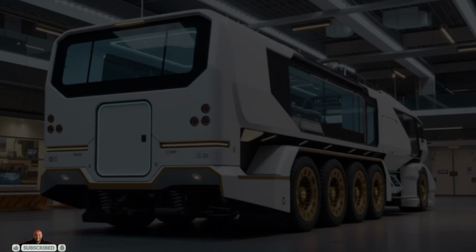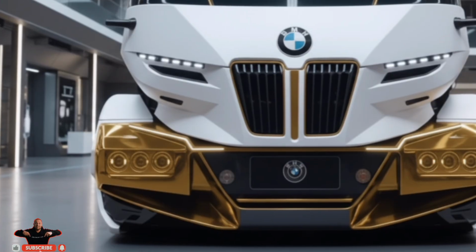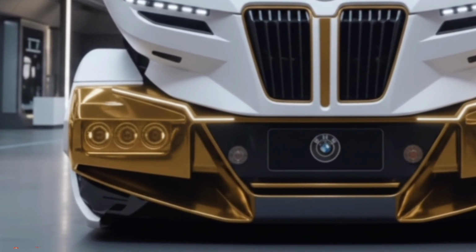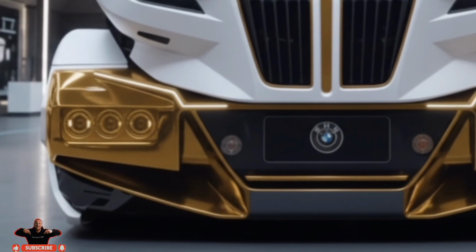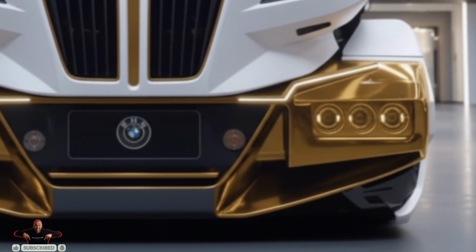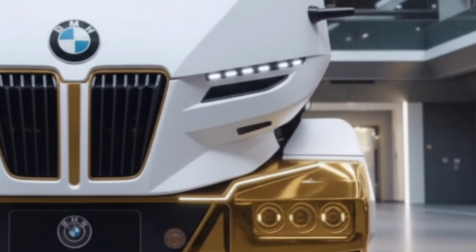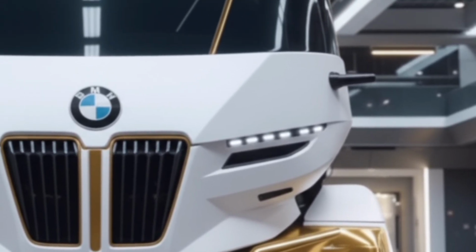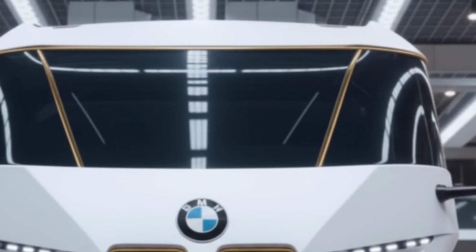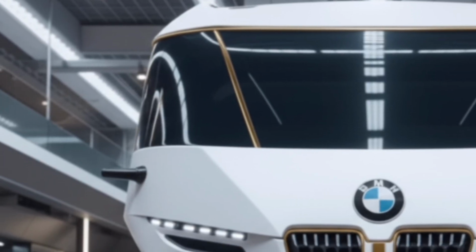Let's begin with the exterior because the moment this motorhome comes into view, you immediately understand that it's not designed to blend in, it's designed to dominate. The front showcases BMW's futuristic interpretation of their iconic design language, with a wide panoramic smart glass windshield that curves across the upper body for maximum visibility. Ultra-thin laser LED headlights create an unmistakable presence even from a distance, and the gold-accented aerodynamic lines sculpted along the sides give it a road-commanding profile.